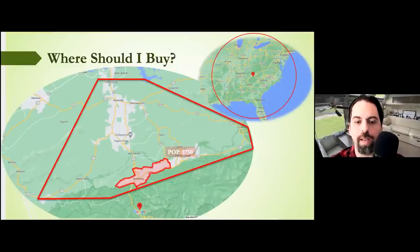The area kind of continues to expand outwards in all directions. Up north is getting more popular, all the way out to Cosby is getting more popular. We used to kind of stop before Cosby and before Townsend, but with all the growth, those areas are getting a lot more popular. They're both really cool areas.